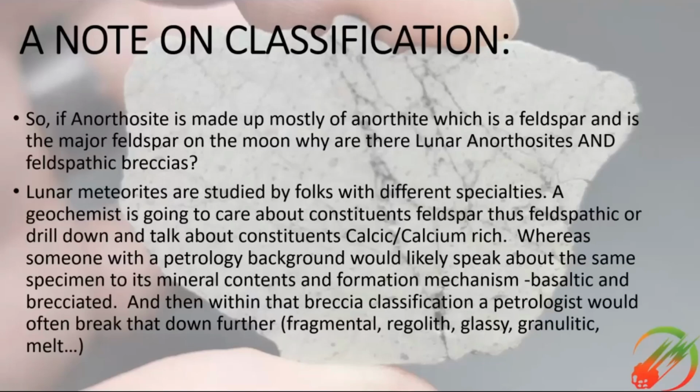Was it studied by a geochemist, or was it studied by a petrologist? They're going to throw out different terms based on what they're interested in within that rock. Are they interested in whether it has a lot of calcium in it and thus it's an anorthosite, or are they interested in how it's put together? It's a feldspathic breccia, so they care more about the rock shape and clasts and everything else to it.